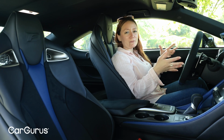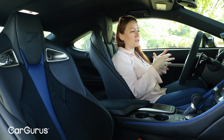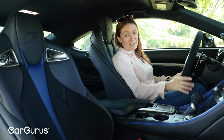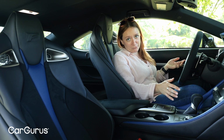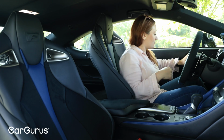Often with these sort of heavily contoured and heavily bolstered sport type of seats, I tend to feel like they were designed for someone taller than I am and that they just don't curve in the right places. But this actually is pretty ideal for me. I took this on a rather long drive over the weekend and it was fine. I like where the bolstering fits. Pretty darn comfortable. The back seats though are another story, so let's check that out.